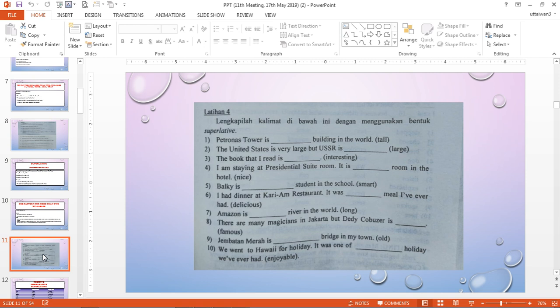Number 7, Amazon is the longest river in the world. Long has one syllable, so we just add est at the end of the word and then plus the before the adjective.